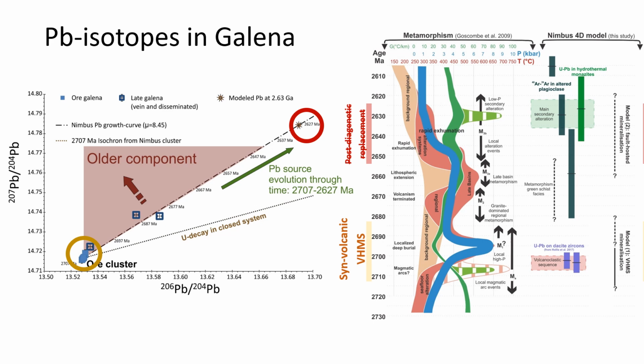So what is important to observe here is that we definitely have two times of galena formation, and although we can't really date the age of the galena solely from the lead system, we can correlate these moments with other geochronometer techniques that we have applied. So the ore cluster galena was formed at an older time, and that was followed by the formation of the late galena, which is associated to veins.